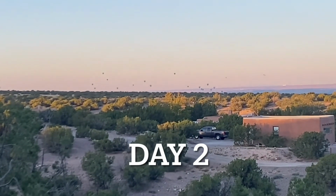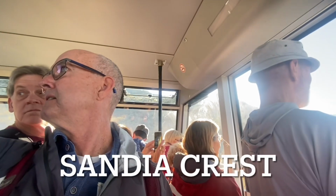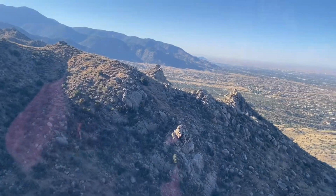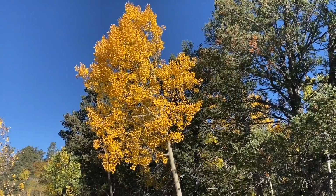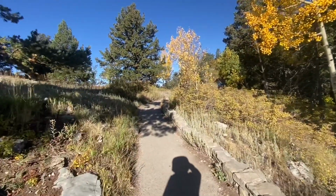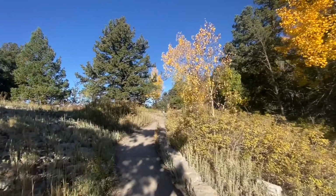A lot of balloons have launched. We're going up the tram to the Sandia Crest. Our first aspen sighting. We just got off the lift. We're heading up the trail on the Sandia Peak.